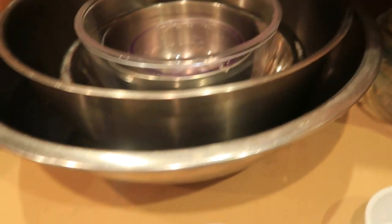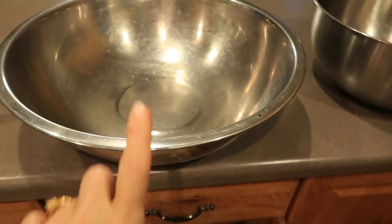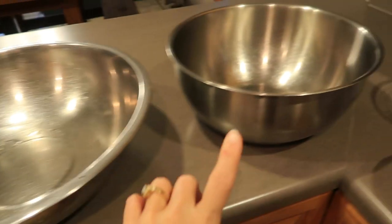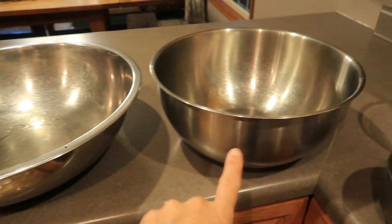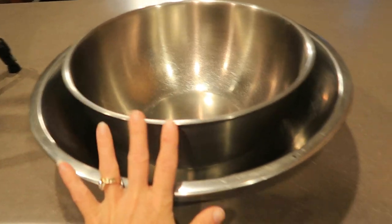This right here, okay, if I had to do a minimal of what I needed, this would be it. I would get a big giant one. This is my Amish bowl. Love it, love it, love it. Use it all the time. This one I got at Sam's Club. So they're the same size. One is wider, one is taller. I've used these for years and years and years. We'll use them for eternity.